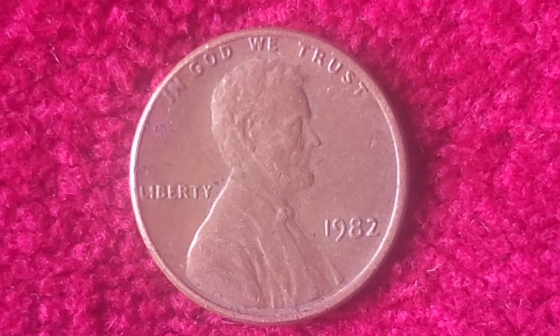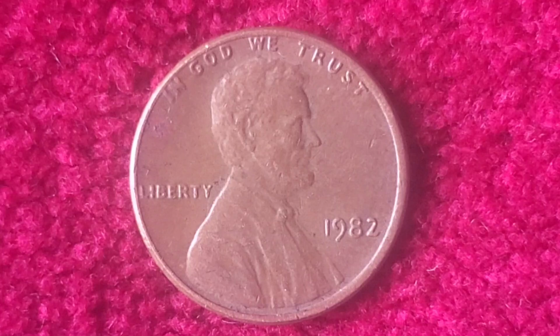So let's get started. Historical background. The 1982 Lincoln cent is a significant piece of American numismatic history. To fully appreciate its importance, we need to delve into the broader historical context of the early 1980s and the specific changes that occurred in the production of this coin.